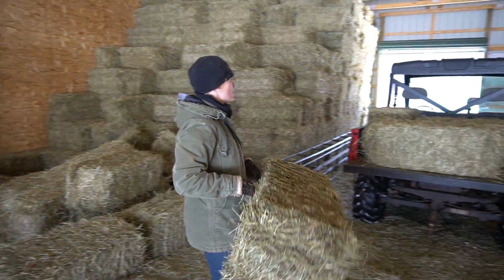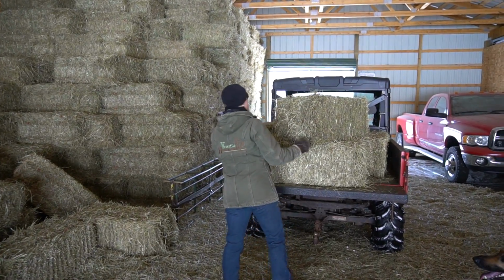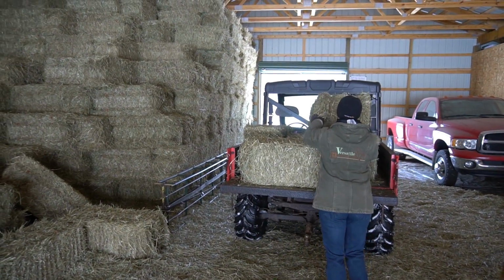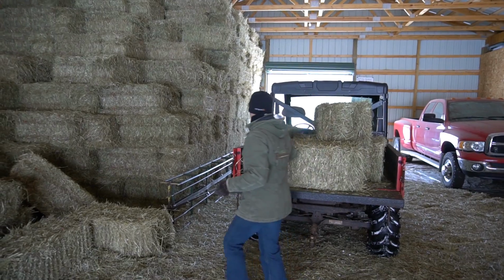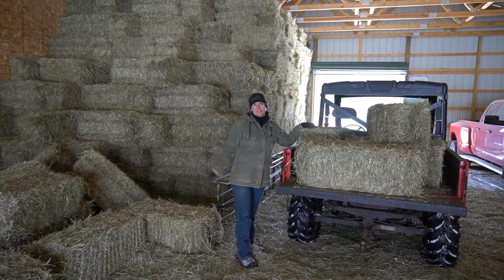So I need 4 bales for the other pasture, well 3 to 4 depending on how much they've eaten. And then I'm going to take whatever's left up to the arena to put in my hay bags, my hay chix nets that are hanging up in there.